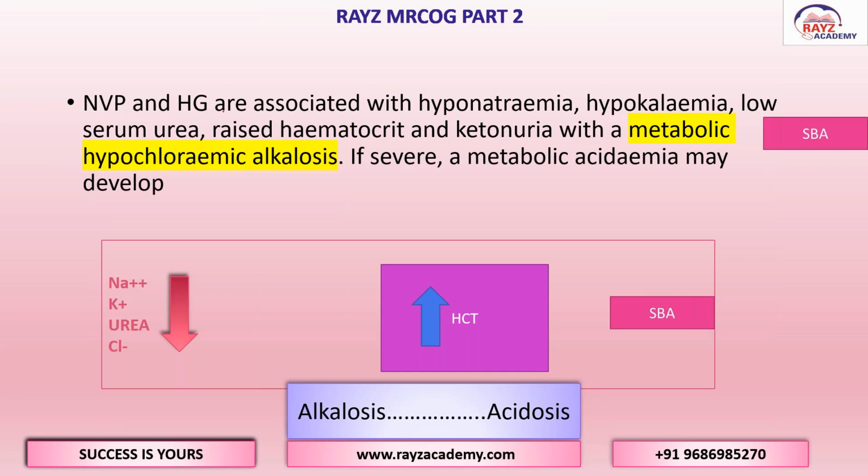Nausea and vomiting and hyperemesis are mainly associated with hyponatremia, hypokalemia, low serum urea level, and raised hematocrit level, and ketonuria with a metabolic hypochloremic alkalosis. So this is the effect which occurs because of vomiting, and it is an important single best answer. So it is metabolic hypochloremic alkalosis, which occurs because of hyperemesis gravidarum.